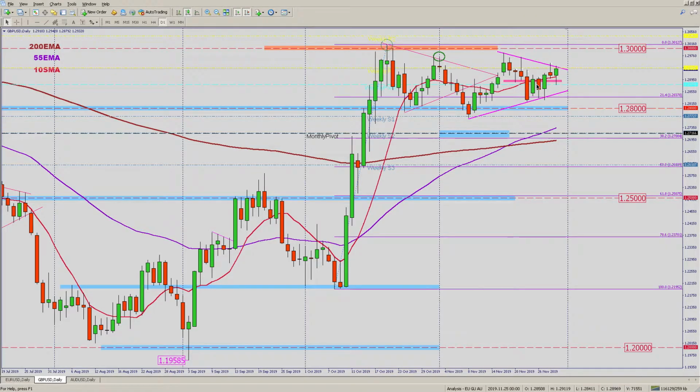And the cable has found support from the 21 fib retracement level and this lower trend line of the triangle, and climbed up to hit the upper trend line where the weekly R1 pivot level is as well. It's just right there to close for the week after falling to retest the weekly pivot.